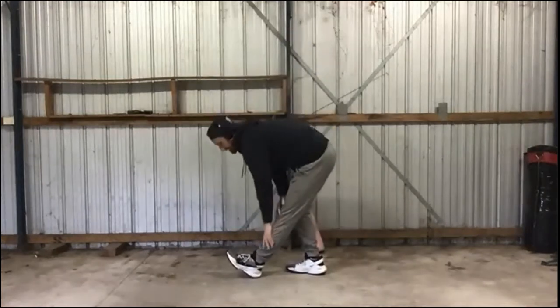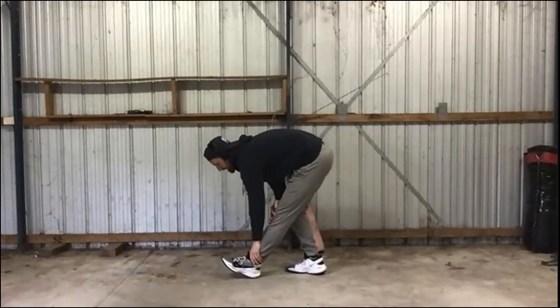So 5 minutes should be all we'll need for warm up. And then we're going to get our basketballs out and we're going to get into our Patty Mills skills.